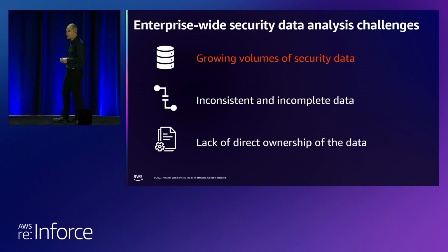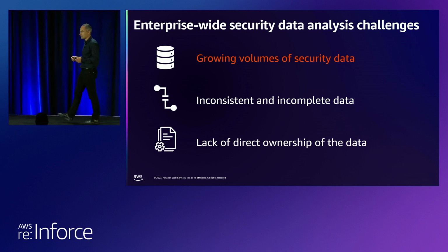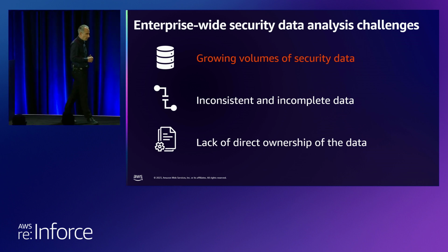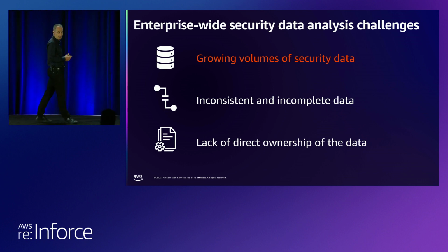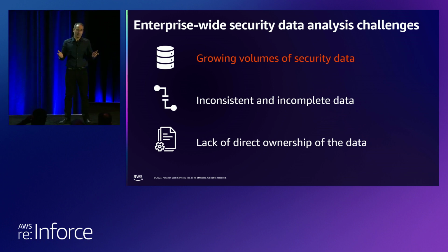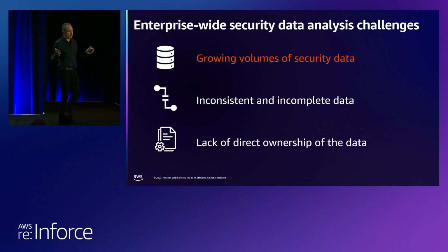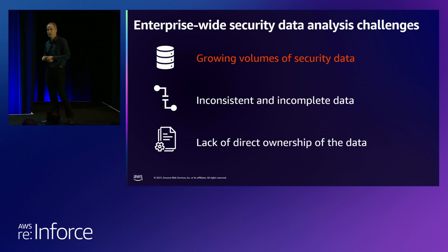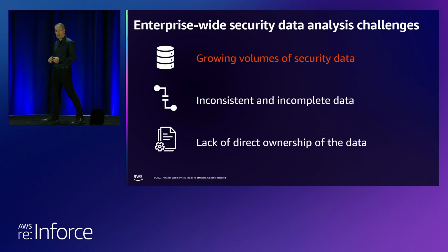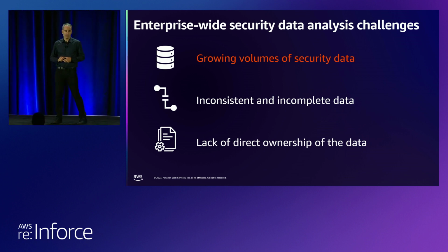Clearly, the solutions that have until now been used to analyze security data are not coping with the ingest volume and the pace at which the data is growing. This is not just a problem of performance, it's also a problem of cost. Your data is scattered around in different security solutions, and you typically pay for storing it all around. It's also a problem of access control. You now have sensitive data scattered around your organization, and it's hard to know who has access to what. So problem number one: growing volume of security data.